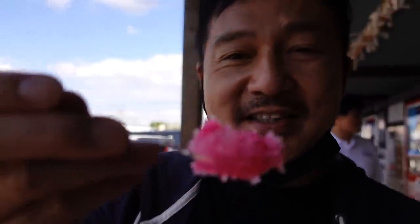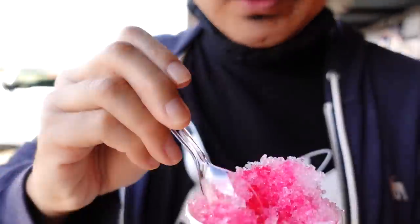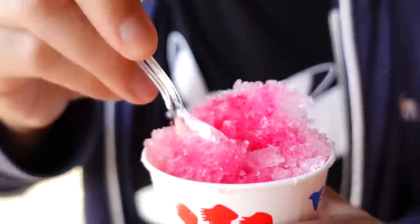では、いただきます。So cold. It's so cold. It's funny eating kakigori in this weather because it's not particularly hot. Tastes like old-fashioned, artificially flavored strawberry syrup. But it's 150 yen. Can't really complain, can you?